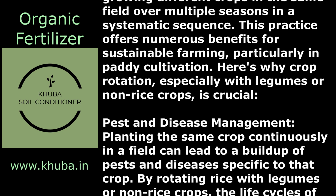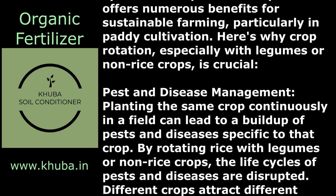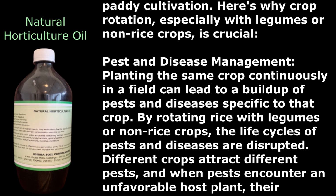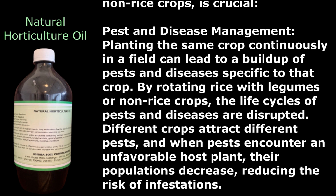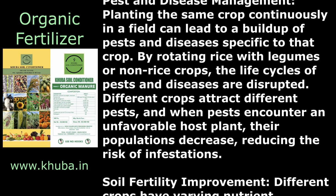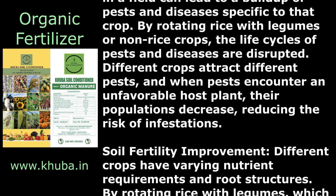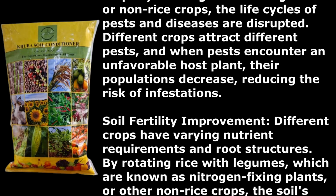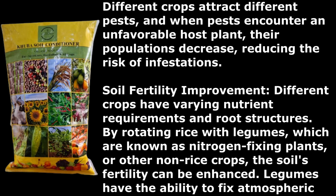Pest and disease management. Planting the same crop continuously in a field can lead to a buildup of pests and diseases specific to that crop. By rotating rice with legumes or non-rice crops, the life cycles of pests and diseases are disrupted. Different crops attract different pests, and when pests encounter an unfavorable host plant, their populations decrease, reducing the risk of infestations.